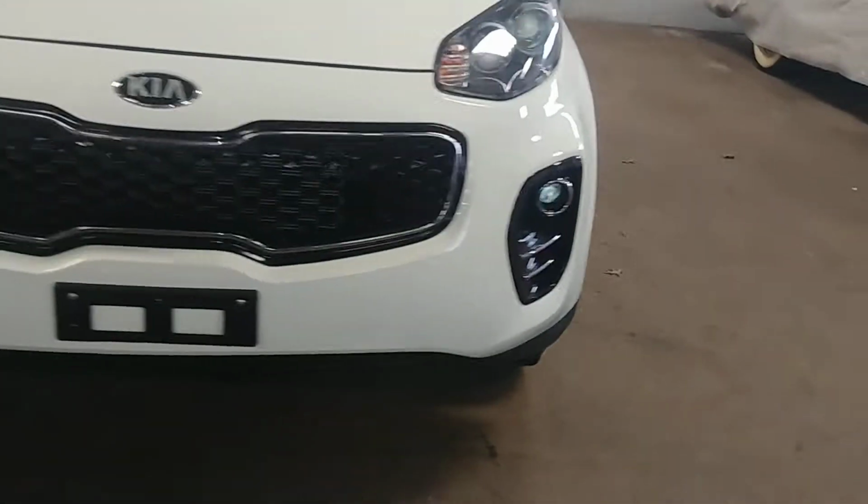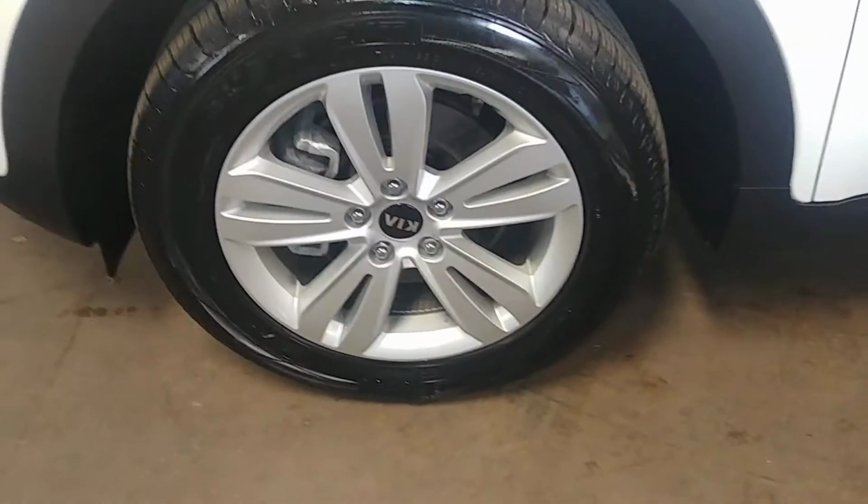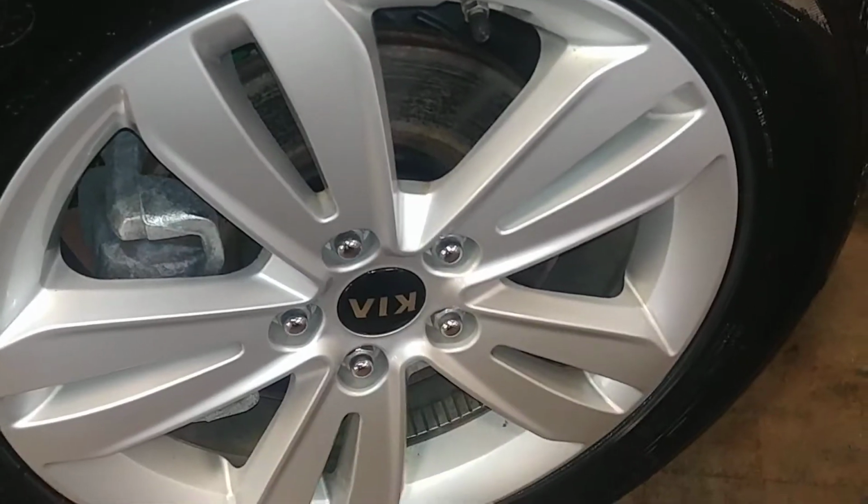And best of all, minimum damage around the body. Your front bumper looks great. Your front hood looks good. Your front fender looks very nice. Here's your front driver's rim. Very nice. I do not see any curbing. Check out your tire tread, which is over 730 seconds.